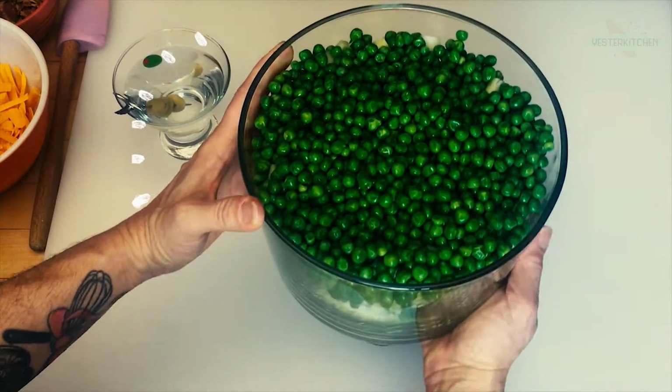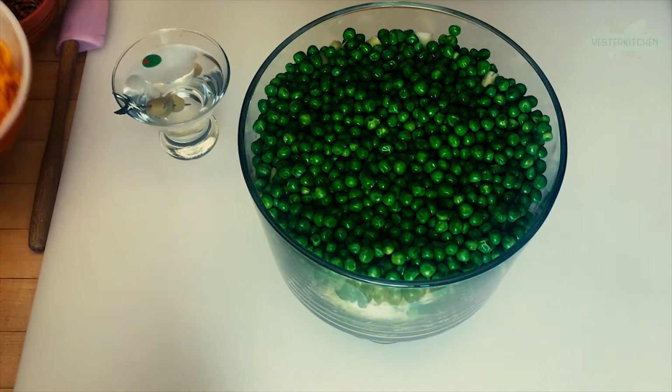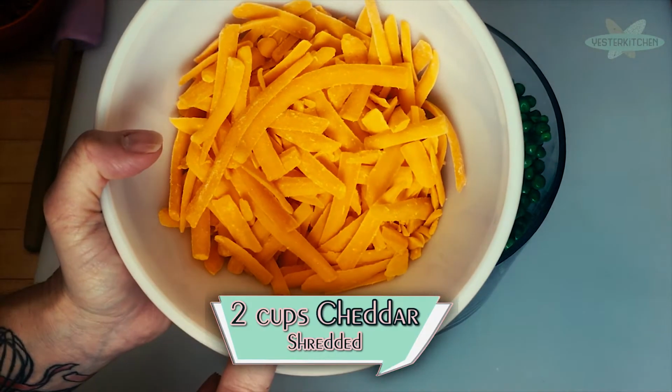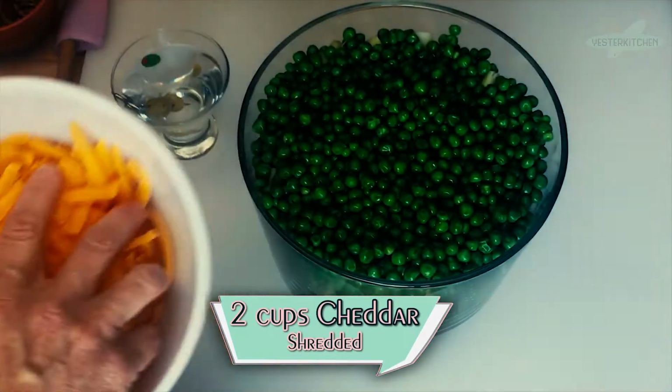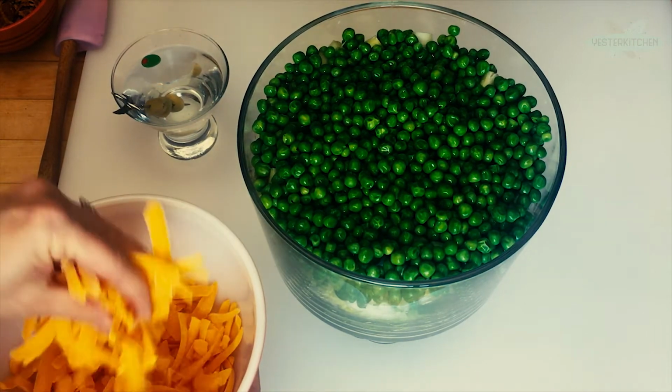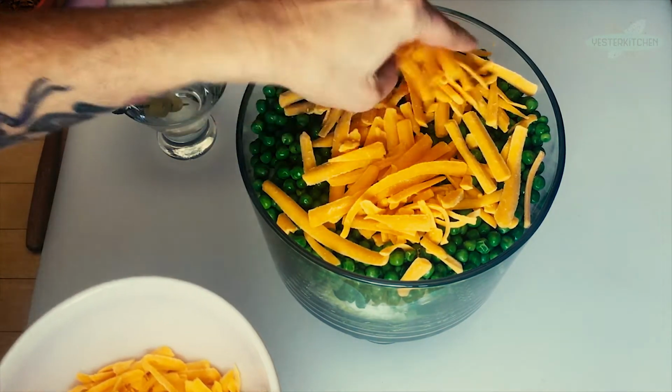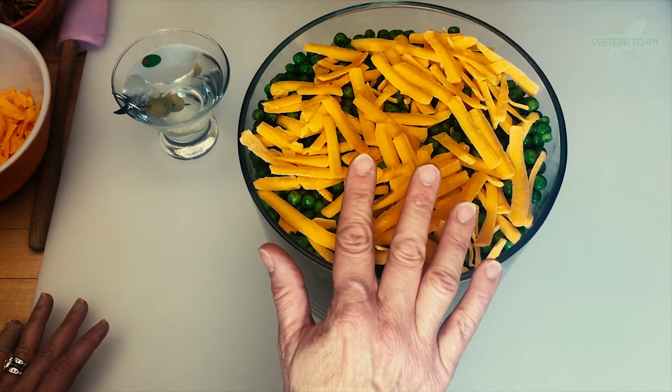Looking beautiful, looking beautiful. Okay, and now I have 2 cups of shredded cheddar cheese. I'm gonna put half of it right on top, and then I'm gonna save the other half for the decoration. So we're just gonna get that and move that around. There were as many recipes as there were families that made them.